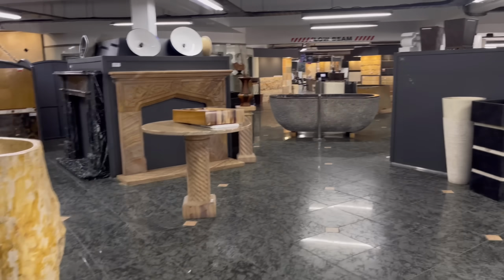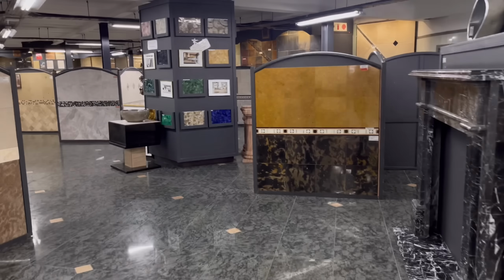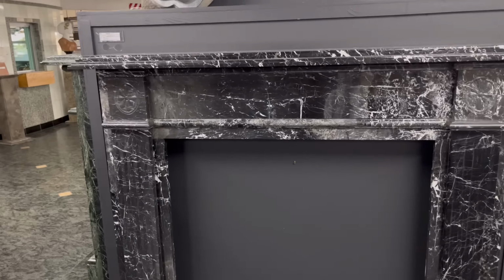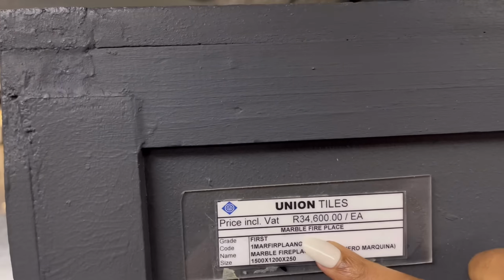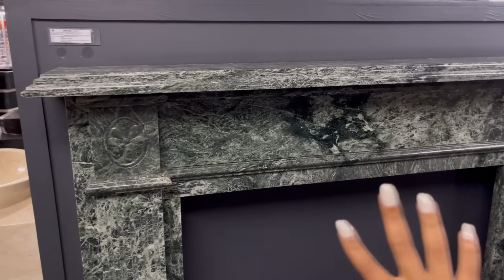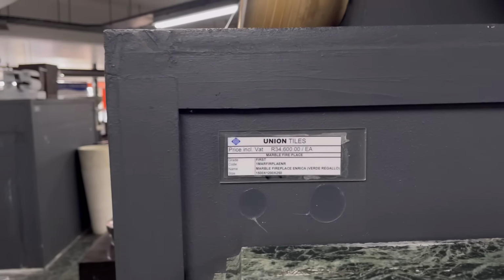I'm currently vlogging on my phone, but I want to show you these fireplace mantles. How stunning is this one? I've seen these before, they're very expensive. This one is 34k. If I were to buy these, I think I would go for this green marble because it's really, really stunning. This one is also 34k.